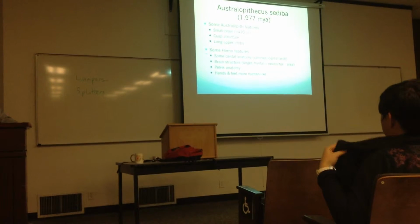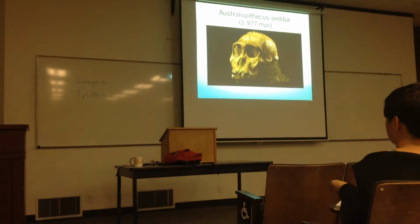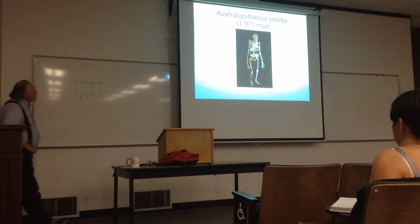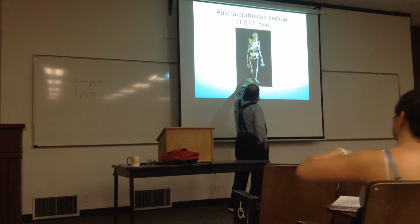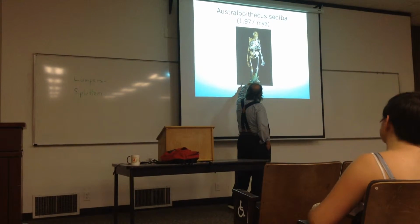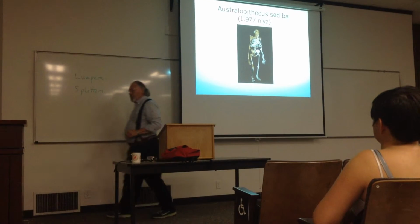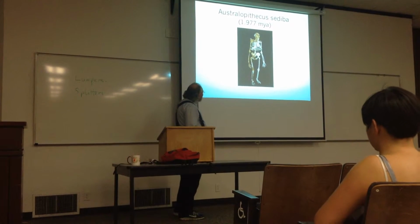Pelvic anatomy is even more close to modern humans, and the hands and feet are more human-like. This is what the skull looks like. This is what the skeleton, we believe, looks like in the fragments we have. Notice the arms are still quite long, and the hands, as we'll see in a minute, are quite human-like. The chest is still conical, which is characteristic of the previous groups that did a lot of climbing. The feet are pretty much like ours.